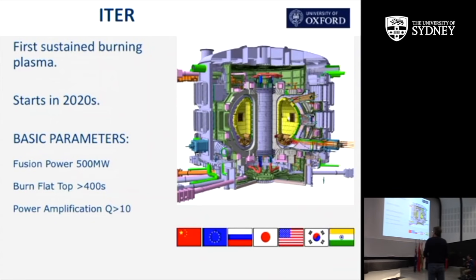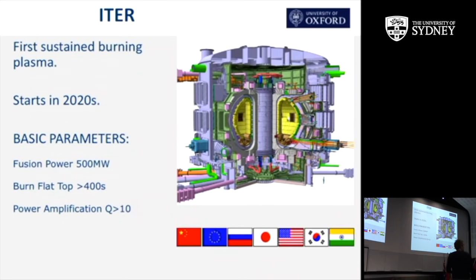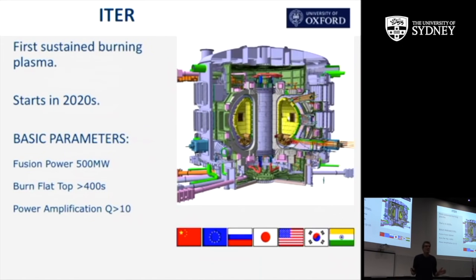This is the size of a standard European woman, actually, right there. You can see how enormous it is. So these things here are at 4 degrees Kelvin. Somewhere in the middle of the plasma, about there, will be about 250 million degrees. And so, as we were saying yesterday, probably the biggest temperature gradient you could ever possibly imagine.